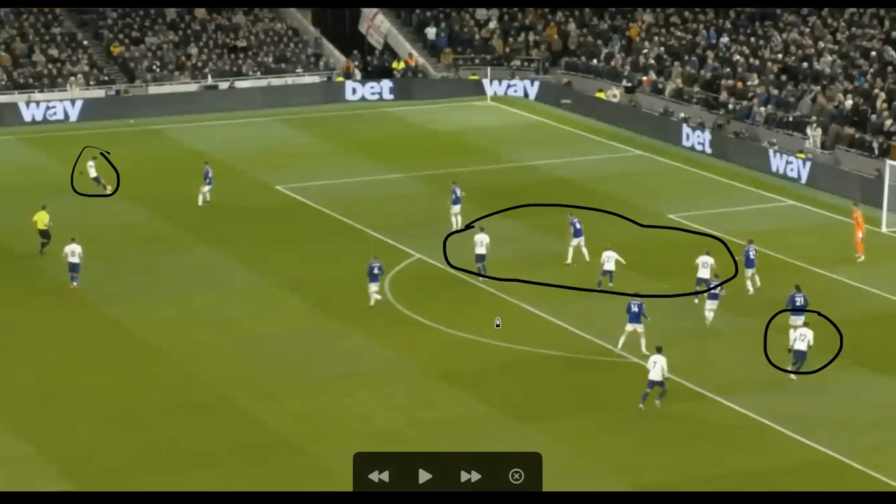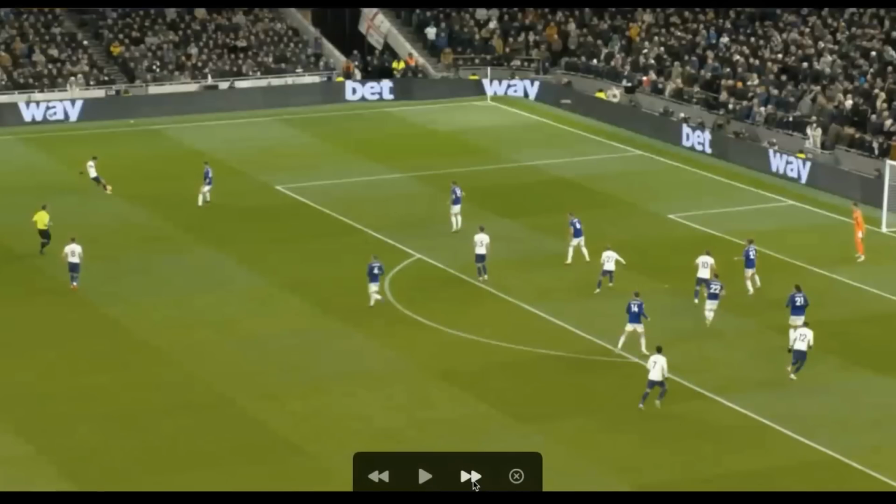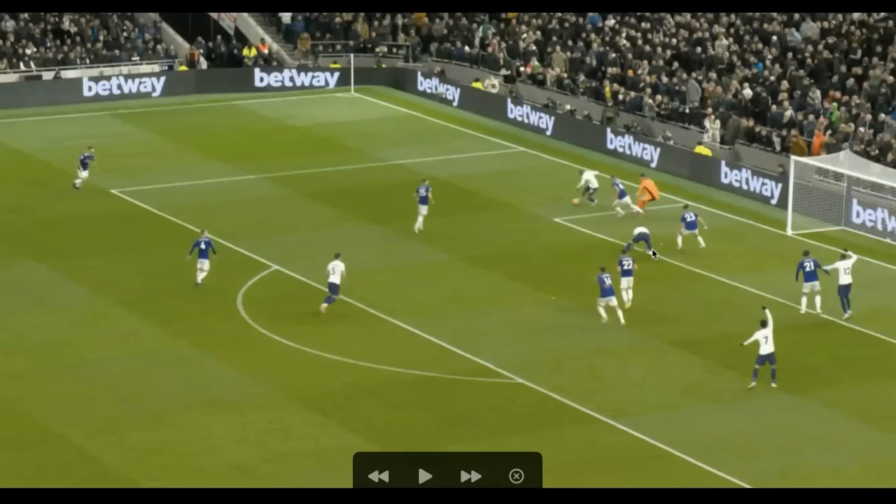As always, you've got 3 attackers in the box. Usually it's Kane, Son and Mora. This time Højbjerg is the one filling in for Son, while Son is just hanging back at the back post. But again, that ball is primed for when Reguilon swings it in. You've got so many options in the box that it could fall to, and it causes chaos.